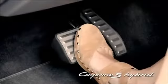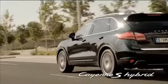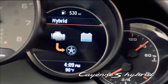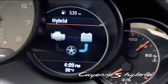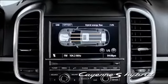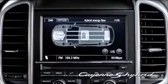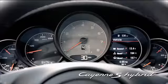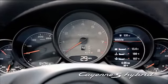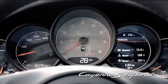When you brake early and evenly, the Cayenne S Hybrid is slowed, at least in part, by the electric motor. A large part of the kinetic energy can then be recovered and stored in the battery. When driving without power, the combustion engine is automatically disconnected from the drivetrain and switched off. The Cayenne S Hybrid is now in coasting mode. This reduces engine drag for maximum efficiency.